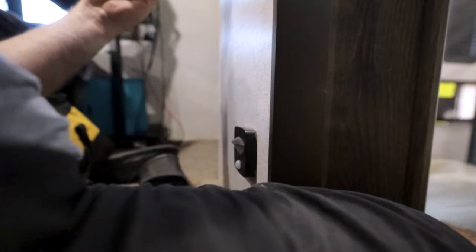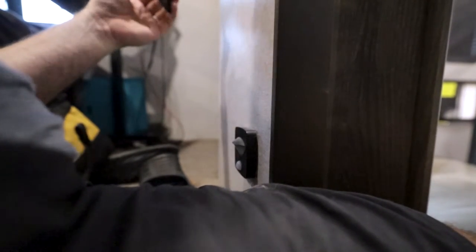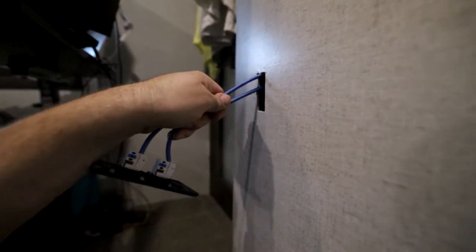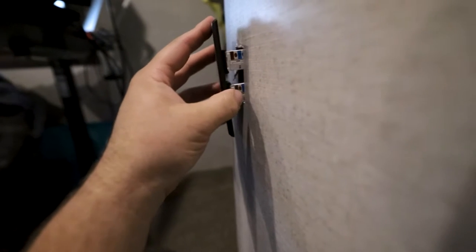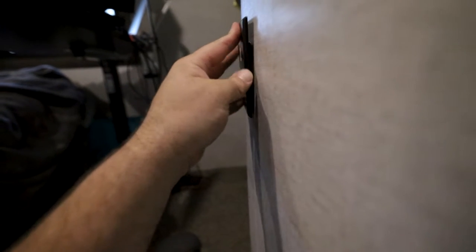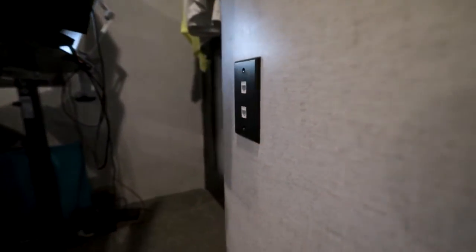All right, two cords wired up. I'm going to put the faceplate on. So if you put it up in the right order, pull it back through some on the sink side so that the plate can get all the way up to the wall. Cool.